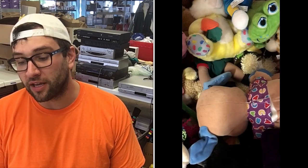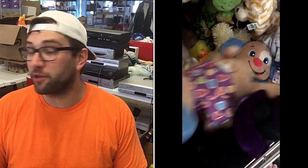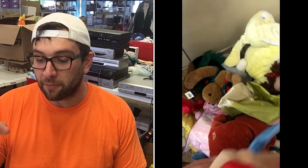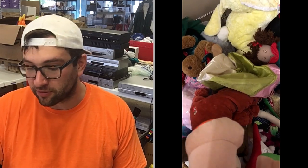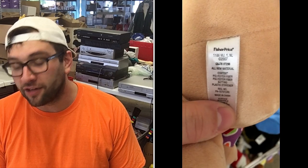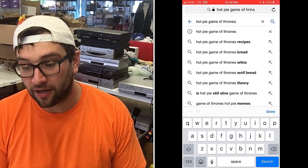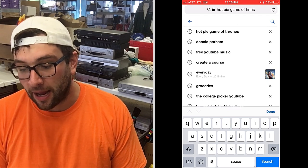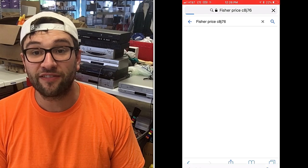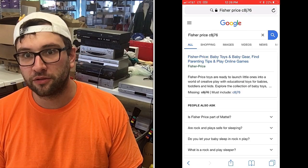But these toys right here, these are Fisher-Price toys. I sell these all the time. They're great on eBay too because they're kids' toys. This one, what you do to look it up is you look in the tag and there's some numbers there. This one is CBJ76. I couldn't find it on the Amazon or on Profit Bandit because what happened is I actually put the number in wrong. It should be CBJ76, not CHJ76, and so that's kind of why I'm screwing this up.